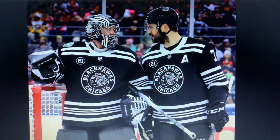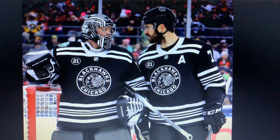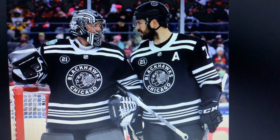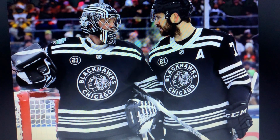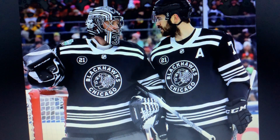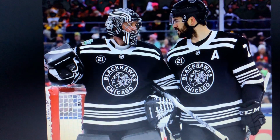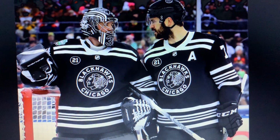And to those of you who do like the original black third jersey from the 90s and 2000s, I will say this as well. I would not be against Chicago bringing it back at some point too. But in the short term, I think it's great that the Blackhawks brought out a 30s inspired faux back sweater. And I think that they did a great job with it. Even though I would have done something more historically accurate with some more striping along the shoulders and with the original logo from 1934 instead of just a black and white version of their current crest.